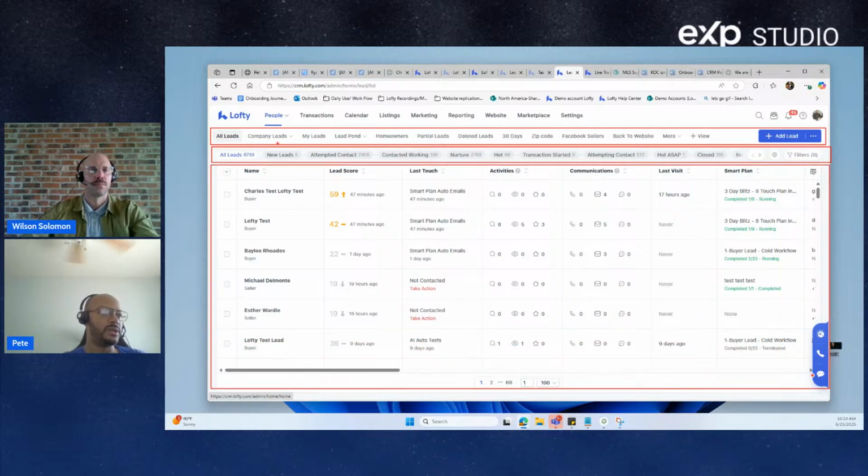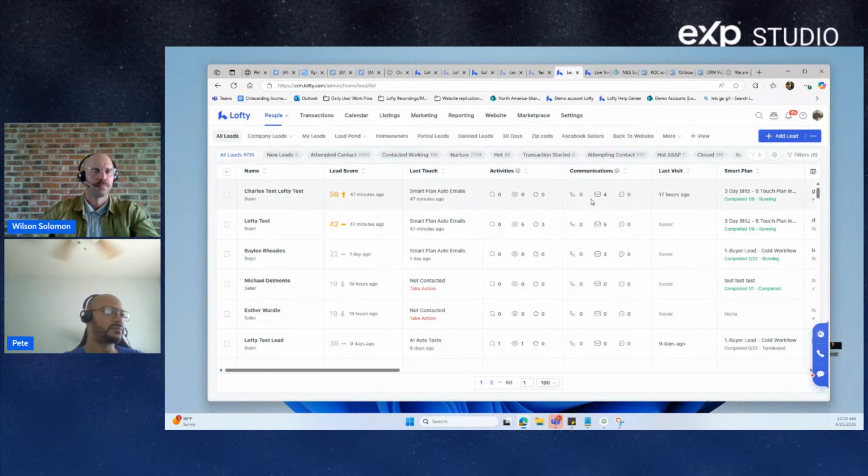Before I get into that, this section right here is broken up into three areas. You have your view tab, you have your pipeline stages, and then you have your columns and rows. Everything here is how you can organize and filter your leads and your data really quickly.